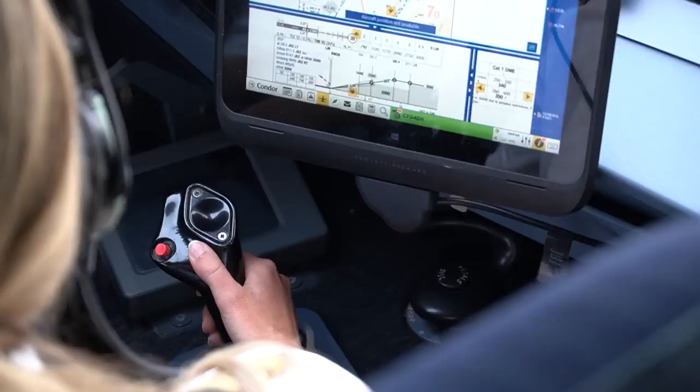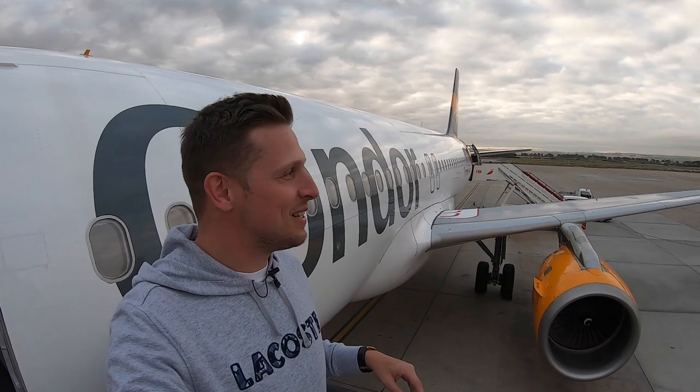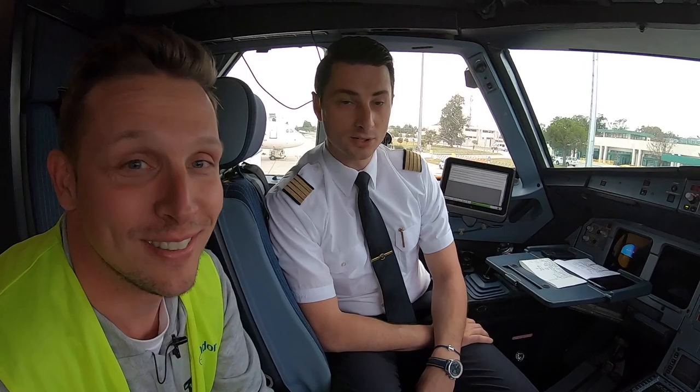We just reached cruising altitude of 35,000 feet. The weather is clearing up, so we get some nice views from now on. We landed. It's a very small airport. First of all, welcome on board our lovely Condor A320.